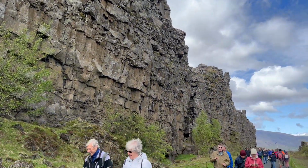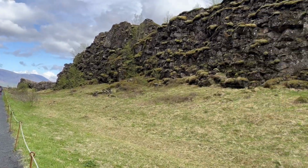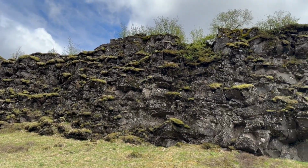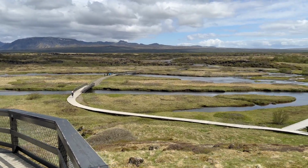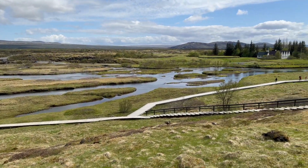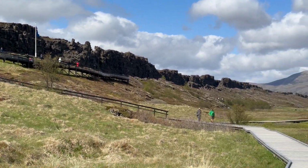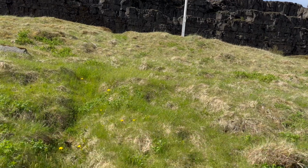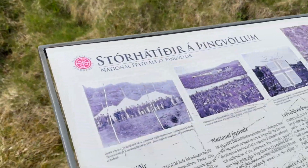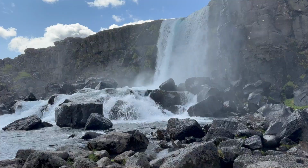As for the historical part, there is a platform where 2 national events were held, one in 1874 and the other one in 1930, which had a big impact on the legislation of Iceland before it became a republic. Tens of thousands of Icelanders assembled here to witness, and there are pictures in records.